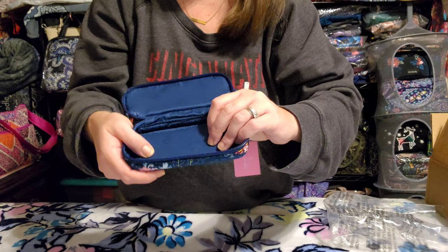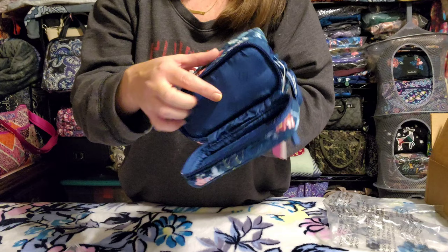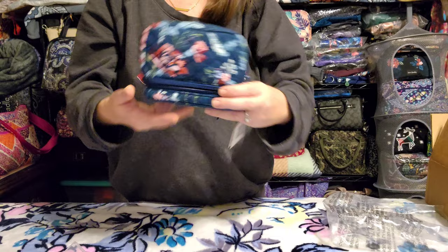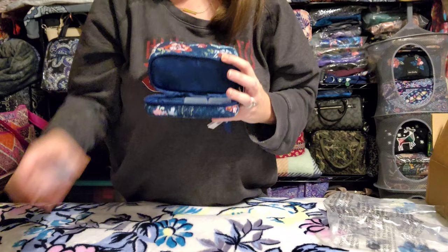So I like that. The bottom to the upper section right here, it's a thicker material, but it's just a material. There is no base to that piece. So this is an interesting little item. I'm glad that I went ahead and picked it up because I didn't have any of these yet.